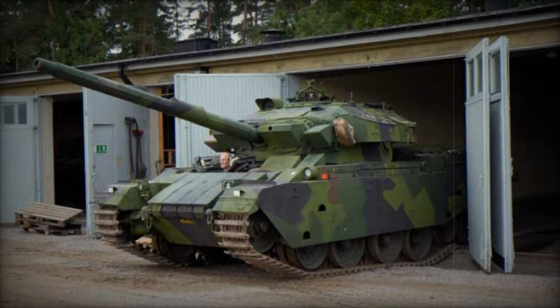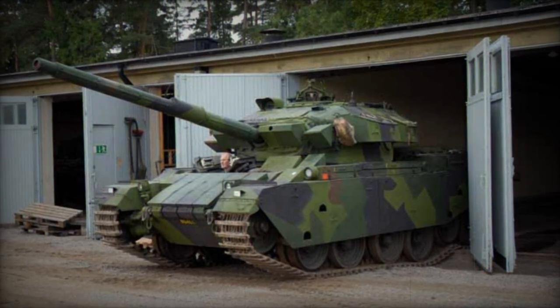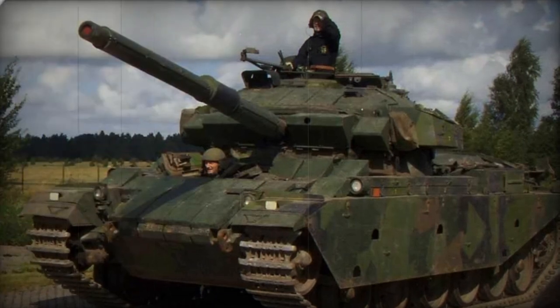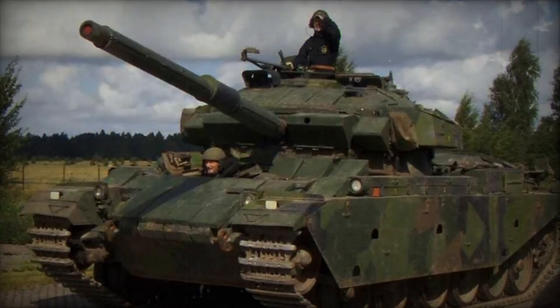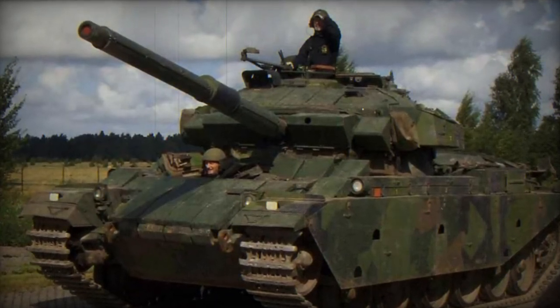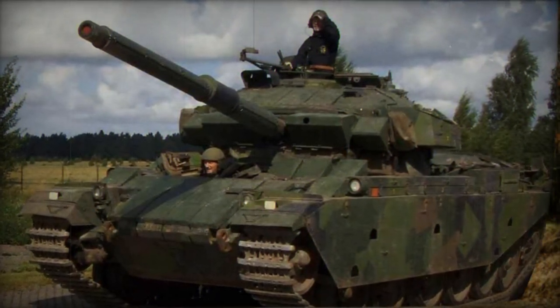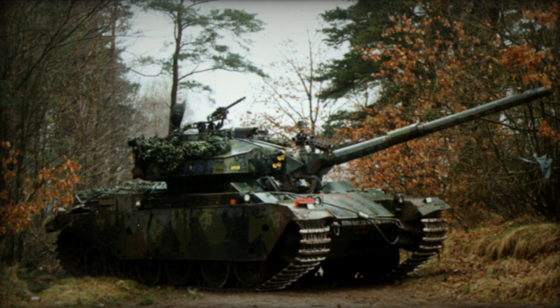Lastly, Strv-105 represented a proposed update for the Strv-102R with a new FCS and suspension system, however, only one prototype was created. Another proposed variant, Strv-106, based on the Strv-101R, also featured an updated suspension but didn't materialize.